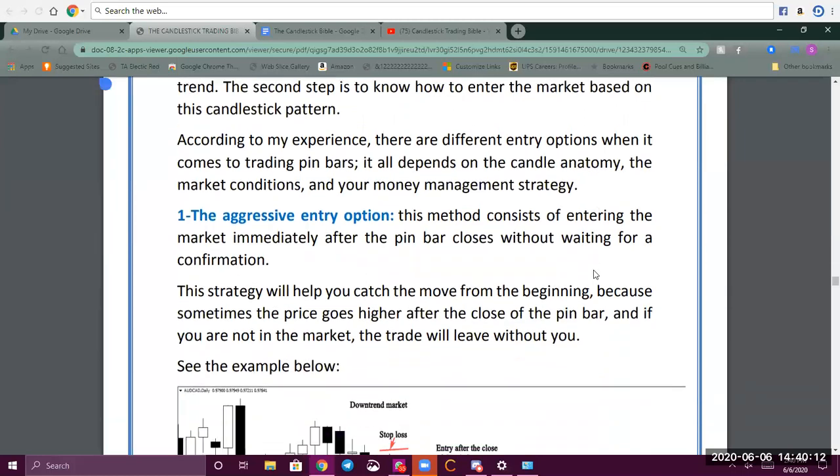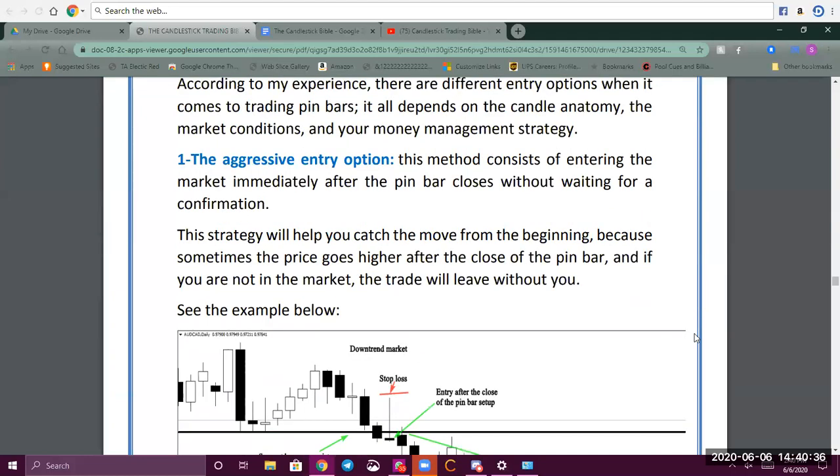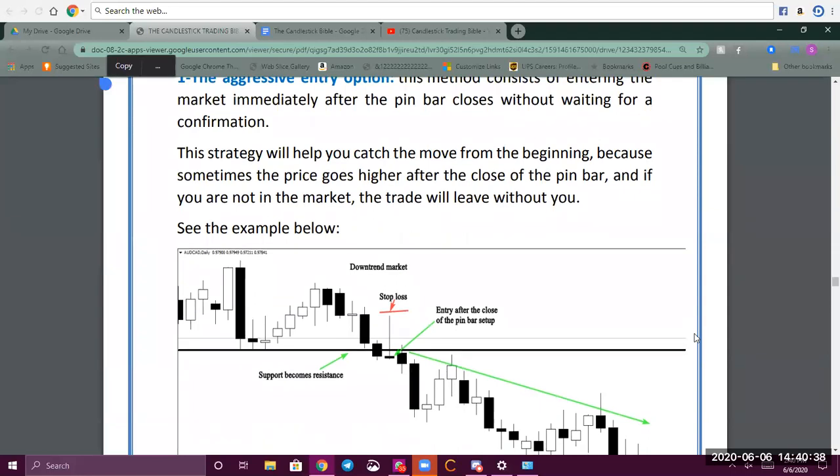The aggressive entry point option. At a glance, I'm just thinking that's going to be at the zone. This method consists of entering the market immediately after the pin bar closes without waiting for a confirmation. This strategy will help you catch the move from the beginning because sometimes the price goes higher after the close of the pin bar and you are not in the market. The trade will leave without you. Well, if I'm not in the market, yes.